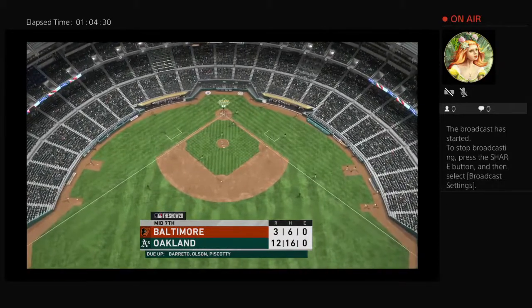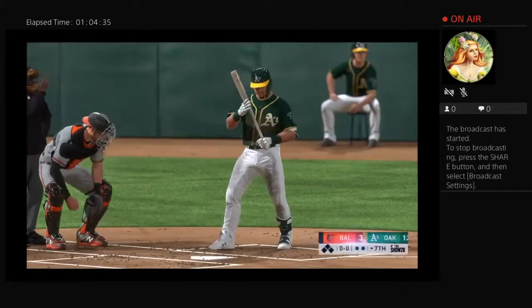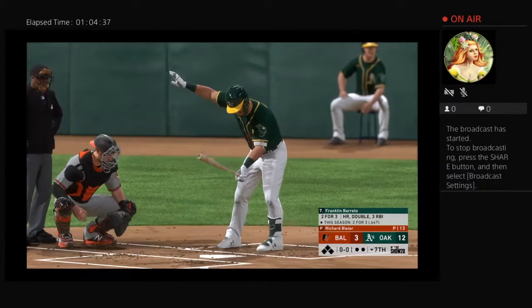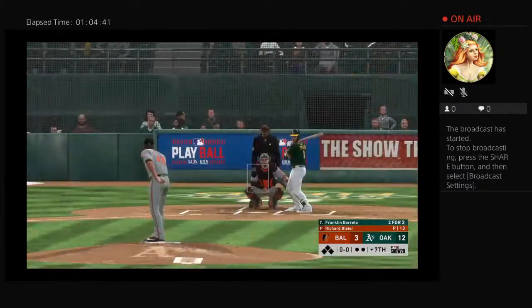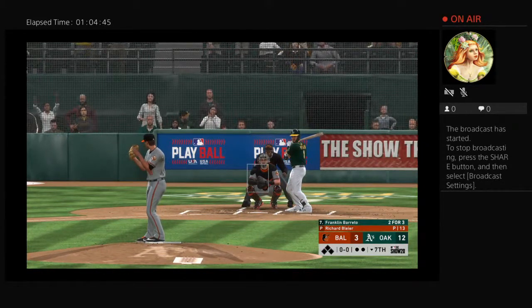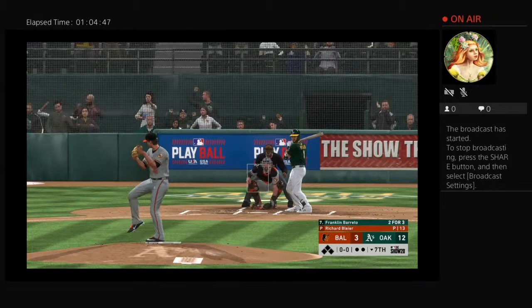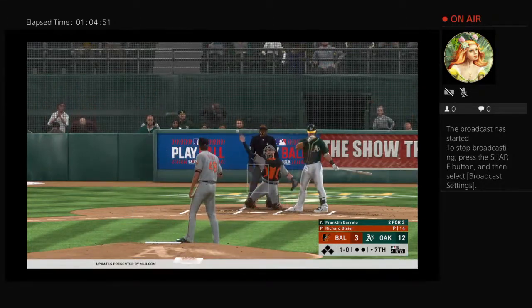Get up and stretch. The A's lead it 12-3. Now in the box, Franklin Barreto. He'll start things out here in the bottom of inning number 7. Second baseman, Franklin Barreto. He's set. Here it comes. Too low, 1-0.